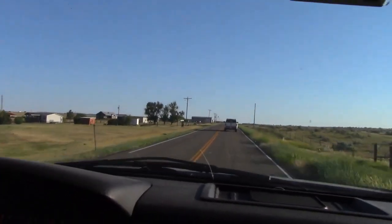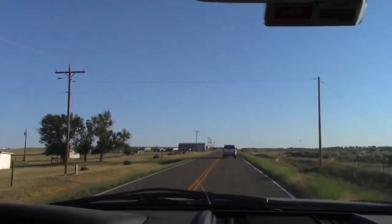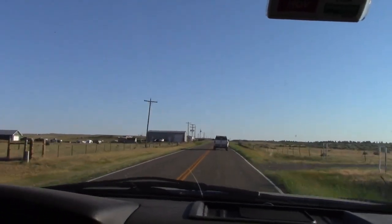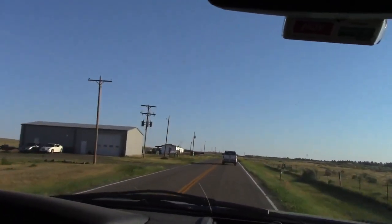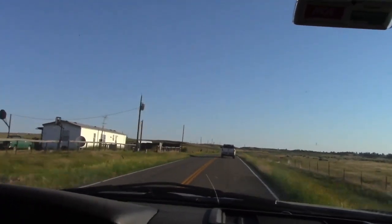The wind this morning doesn't seem to be too bad. It's been a lot worse the last couple days. Yesterday the winds were pretty high, up over 20 miles an hour, and that made for some pretty challenging wind calls on our shooting. And it shifted quite a bit too.